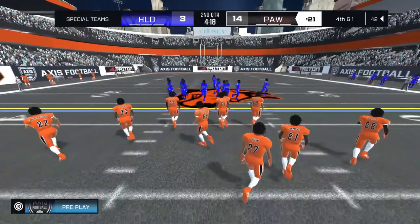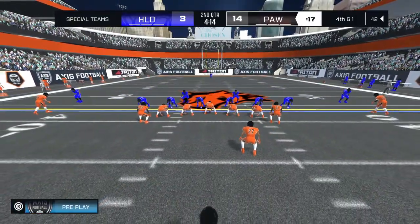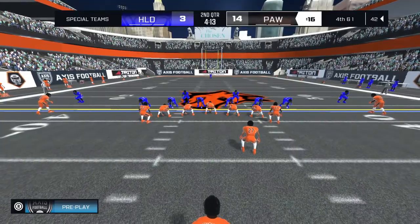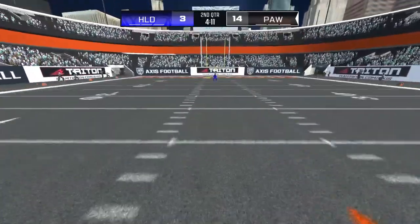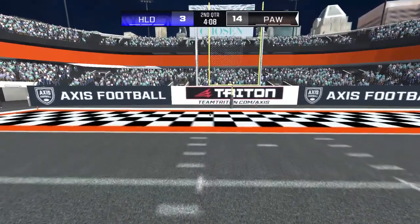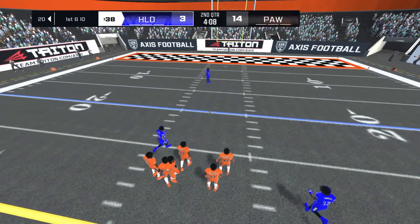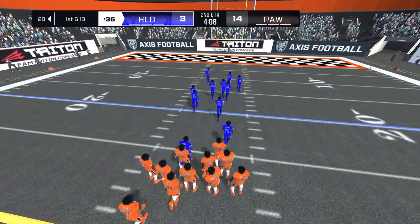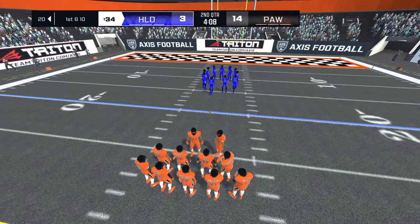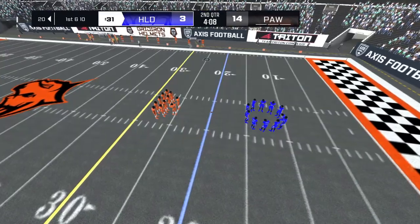Lining up to punt. On the punt. The punt will sail into the end zone. Touchback. It needs to be go time for the offense. They need to stop messing around. Tighten up your chin strap and get ready to drive the ball down the field.